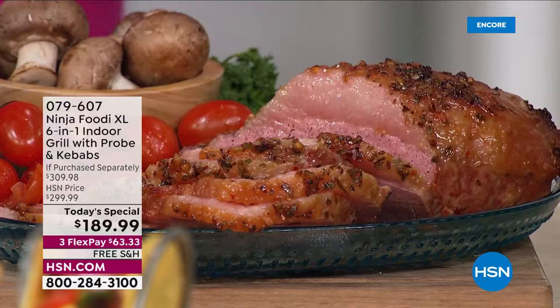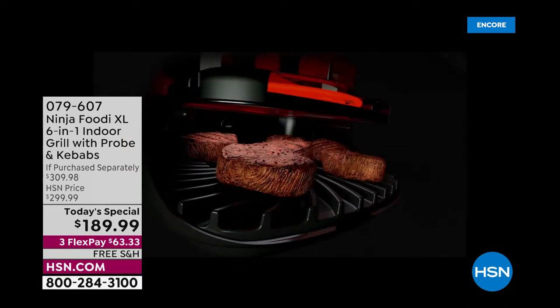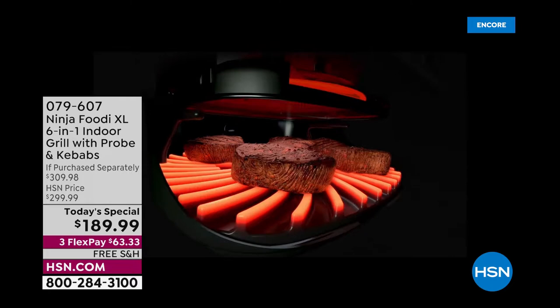The other thing that's so cool about this is, and I know you saw that animation, this is convection or cyclonic grilling. So even if you are good on the grill, this is going to do what your grill doesn't do. I'm serious about that. So this does what your grill can't do. And frankly, why would you?